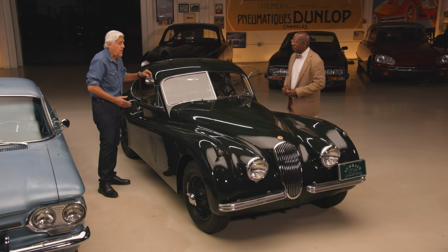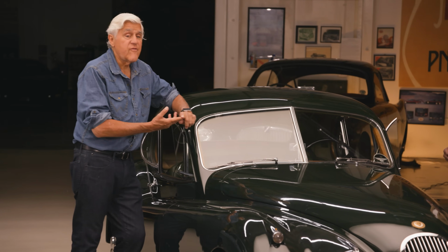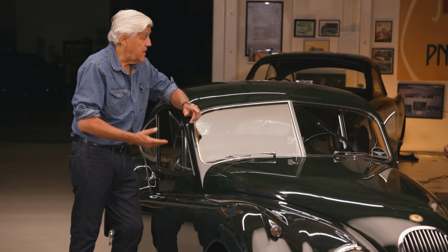Well, when this car came out, England at the time possessed the three fastest road-going vehicles. The world's fastest motorcycle, the Vincent Black Shadow. The world's fastest sports car, the XK120, and the world's fastest two-door saloon, the Bentley Continental. And it really was cutting edge.